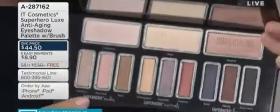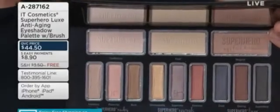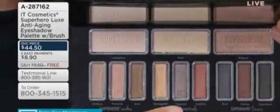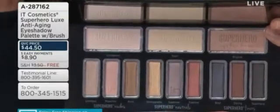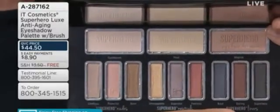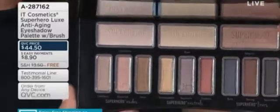And then we have the gorgeous Superhero Nudes right here, for that no makeup look. Those Superhero Neutrals, which are so beautiful, really make every eye color truly pop. And the Superhero Liners. Now these are really densely saturated colors, because you can use those for a more smoky eye, or you can use any of these shades, wet or dry, as a shadow or liner.